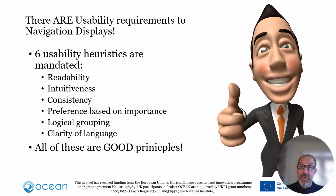Clarity of language is a question of knowing the terminology used in the domain and sticking to it consistently. Here comes consistency again. What expressions are the users using? And does that depend on who they are, how old they are, where their cradle stood in the world?